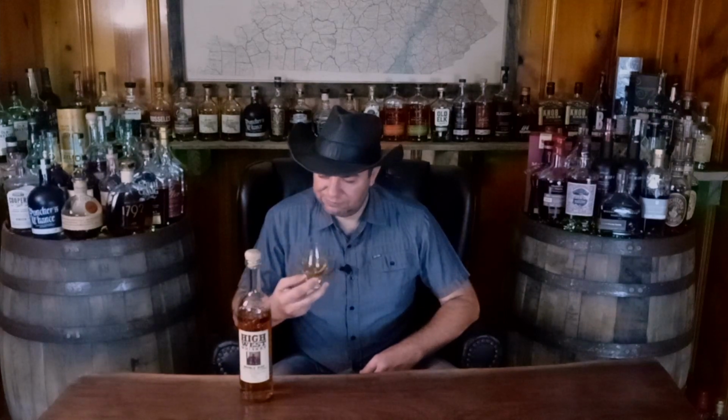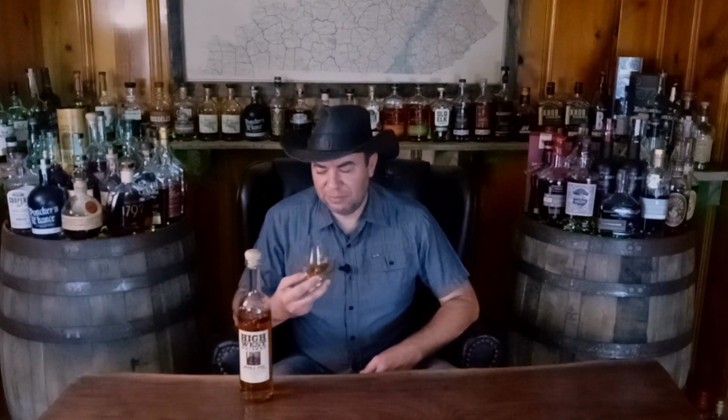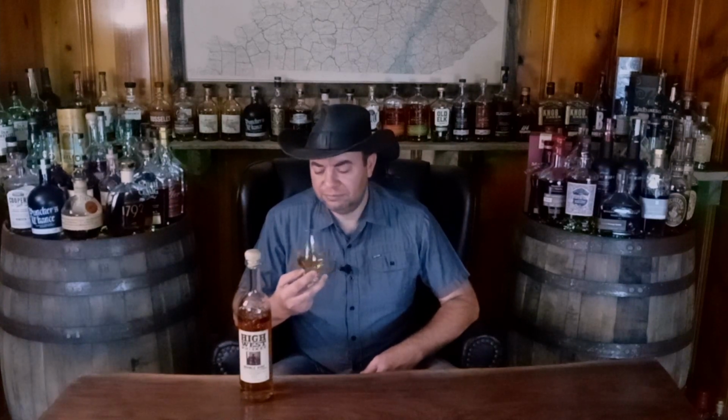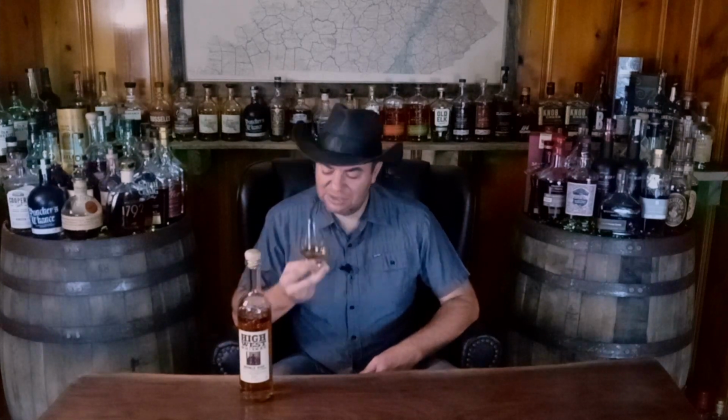And a little bit of a hay note. It smells young, honestly, which it is. It's 2 years old. Mostly, anyway. Yeah, so not a bad nose, but very, very rye forward. So this is certainly for people that really like rye. I assume that the palate will be the same.